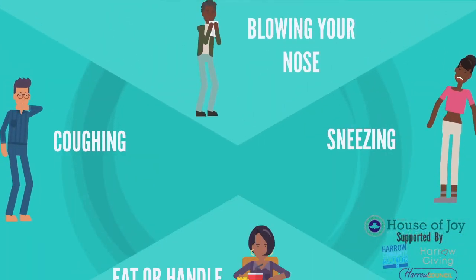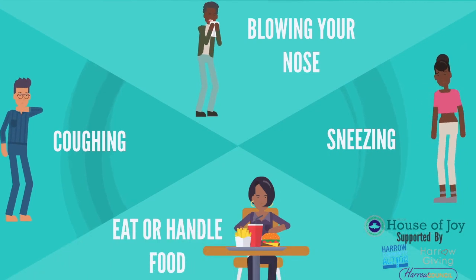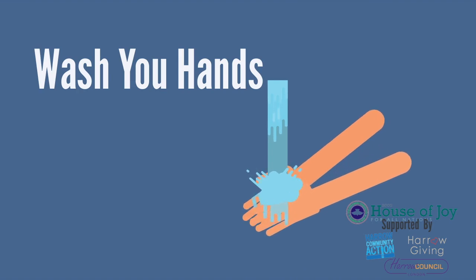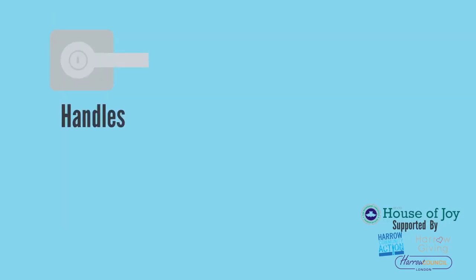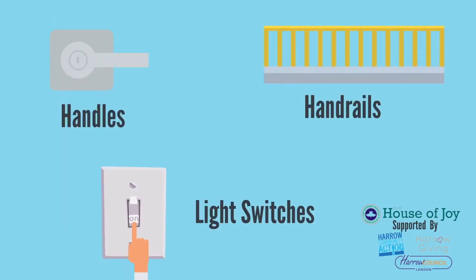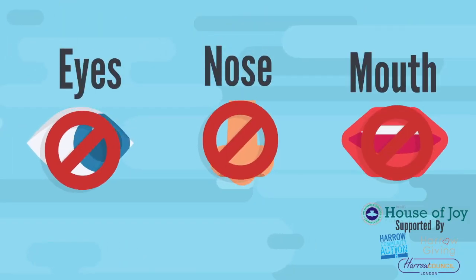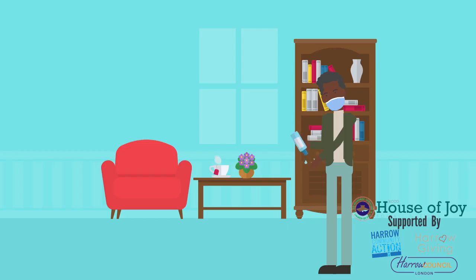You should wash your hands after coughing, sneezing, and blowing your nose, and before you eat or handle food. Wash your hands after coming into contact with surfaces touched by many others, such as handles, handrails, and light switches, and shared areas such as kitchens and bathrooms. When possible, avoid touching your eyes, nose, and mouth. If you do need to touch your face, wash or sanitize your hands before and after.